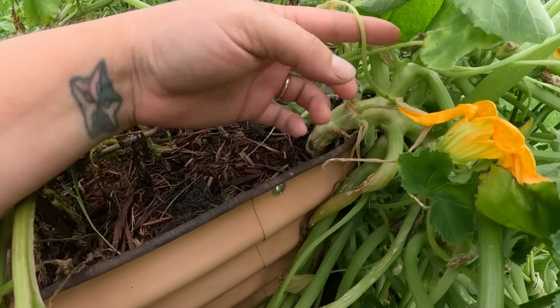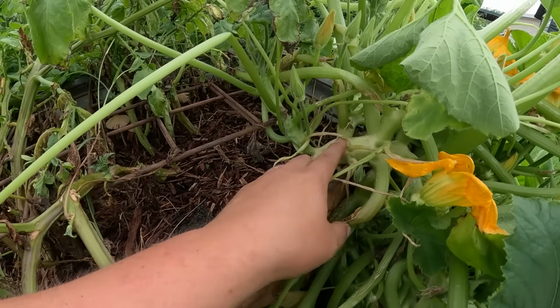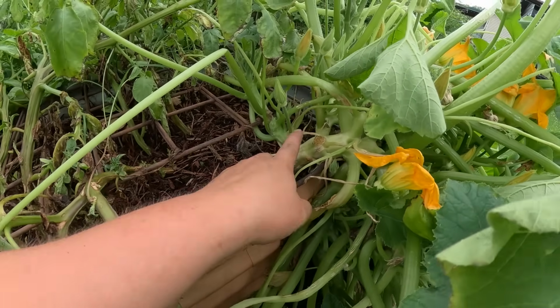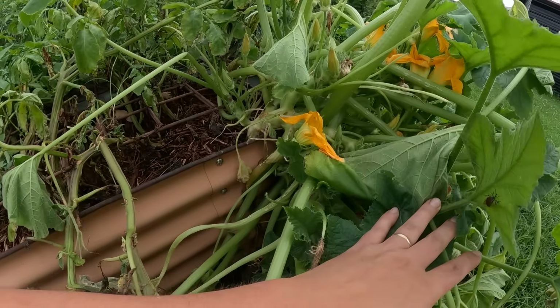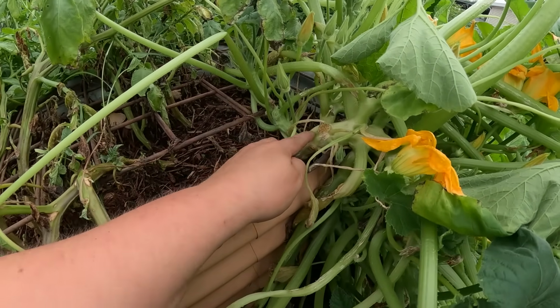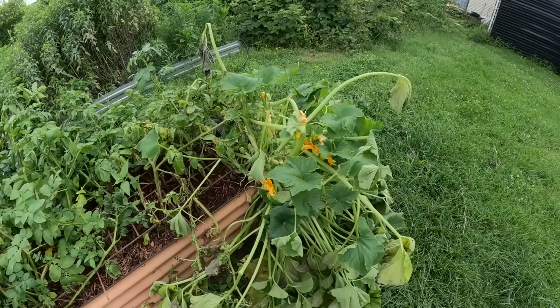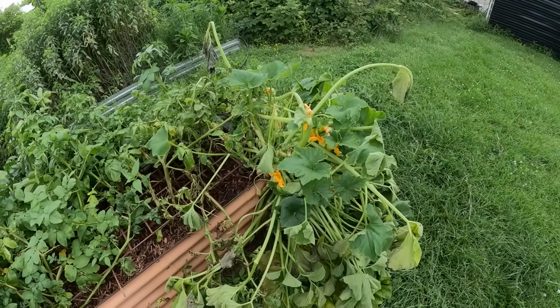I don't really see evidence of squash vine borer. That's a leaf that's missing there, but sometimes when you see squash vine borer damage, you'll see what looks like sawdust near a hole that's literally bored into the vine. I don't see that here. I don't really know what happened, but I know that this plant is done for.